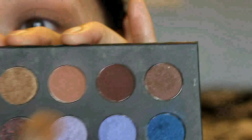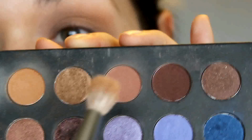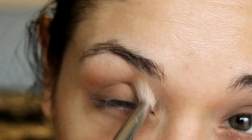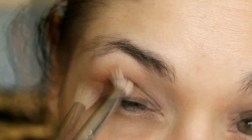Next, we're going to go in with this same brush and then just a few shades over this one right here. We're going to build up the intensity of the crease and just apply that to the crease as well, mostly sticking towards the outer corner of the crease and then just slightly bringing it in windshield wiper motions.